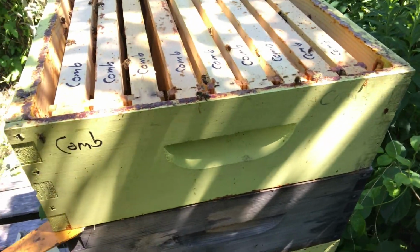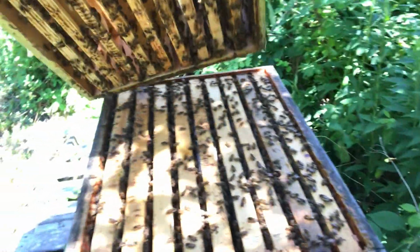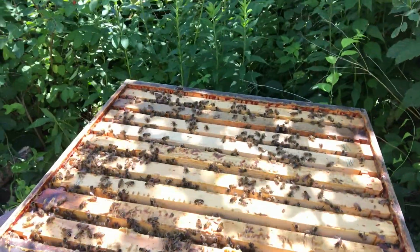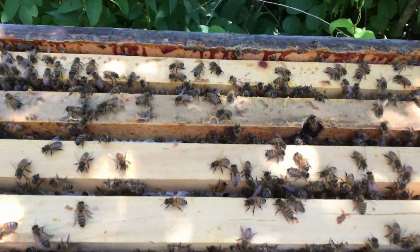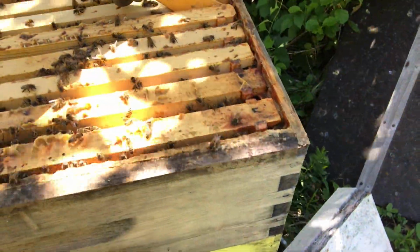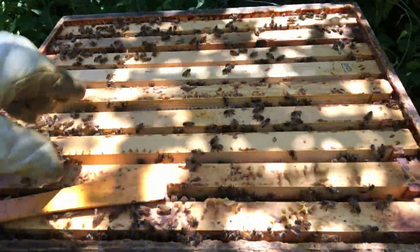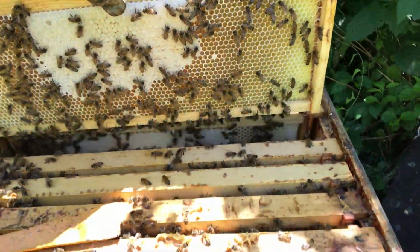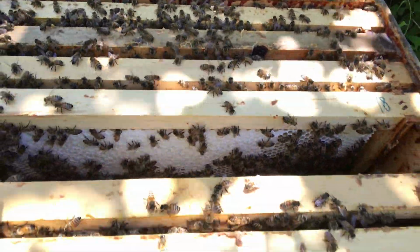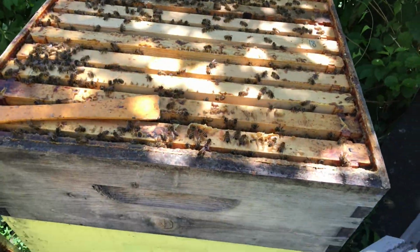But the supers below, maybe they're getting those filled up. They were filling these up nicely. See some nice white cappings there. These are looking good. Very nice, medium frame, pretty full of honey. Nice white cappings there, absolutely beautiful. Hopefully we'll see more of the same in the super below.